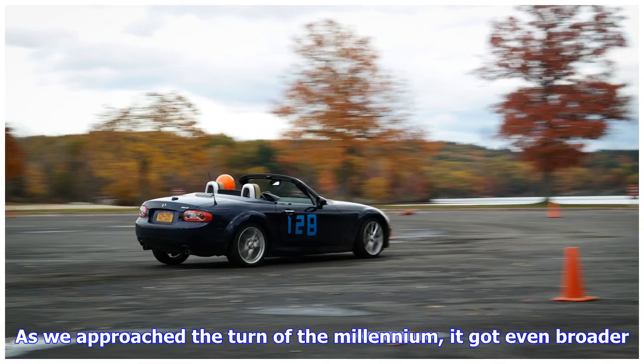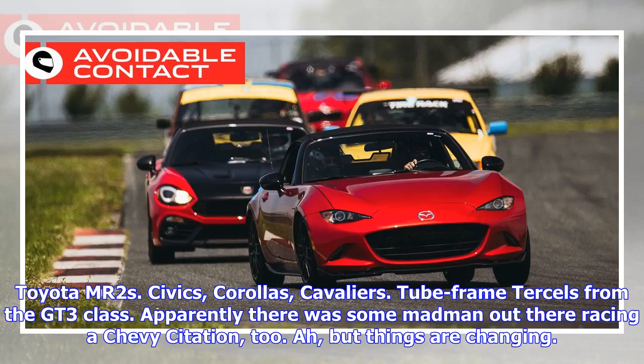As we approached the turn of the millennium, it got even broader. Toyota MR2s, Civics, Corollas, Cavaliers, tube-frame Tercels from the GT3 class. Apparently there was some madman out there racing a Chevy Citation, too. But things are changing.